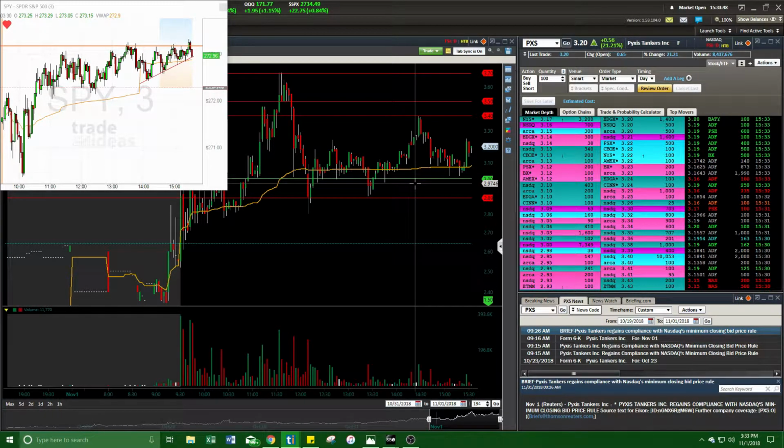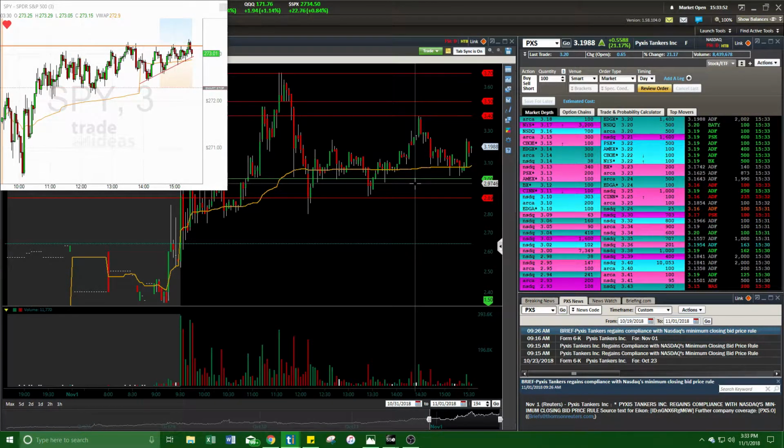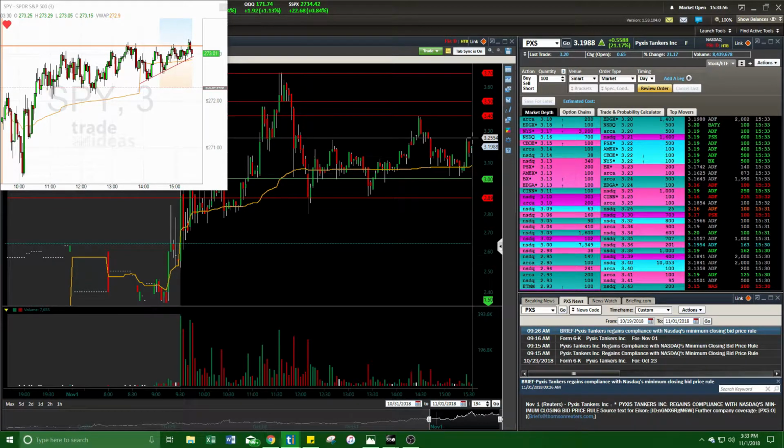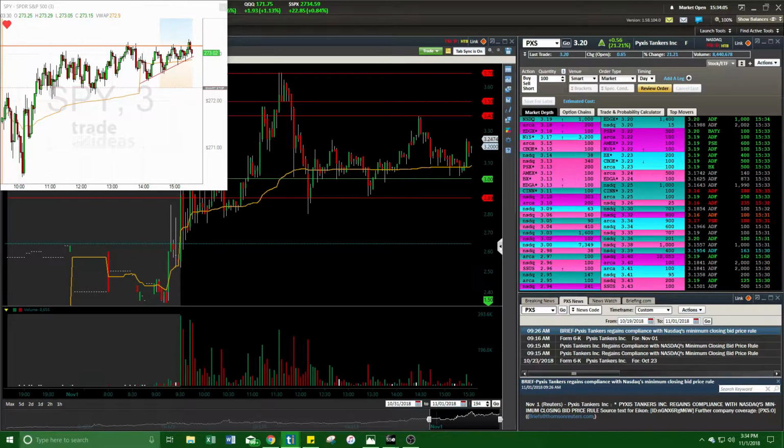Now the SPY is starting to turn down a little bit. PXS coming back up to that 325. It's going to test it again. See how it just did that? Pulls back. It got denied. And it said, alright guys, we need a little bit more strength to push through this. Pulls back, takes a breather. It comes right back up to test it again. Here comes the buying.